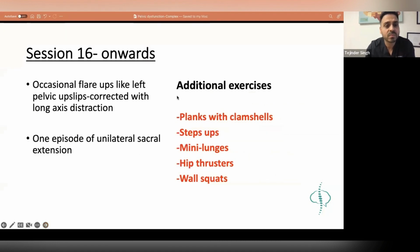Currently, we are here, where he gets an occasional flare-up, which I call upslips. He gets these mild upslips, 2 or 3 out of 10 pain. He had only one episode of unilateral sacral extension after he went for a massage, but we were able to address it in a few hours and he was fine.